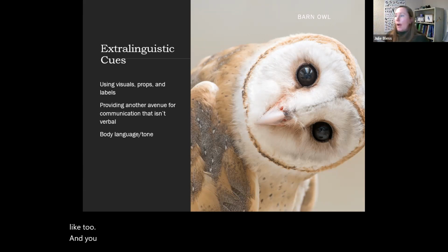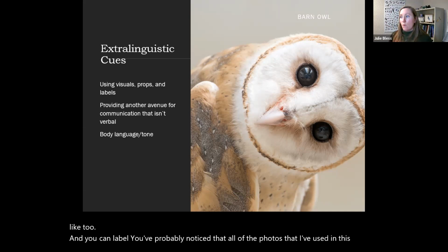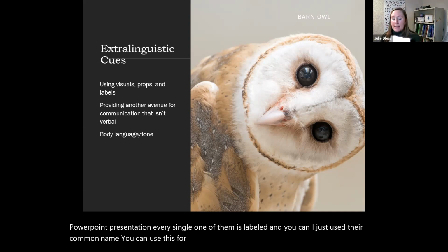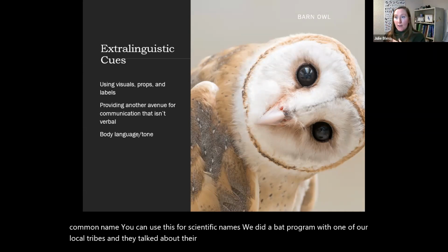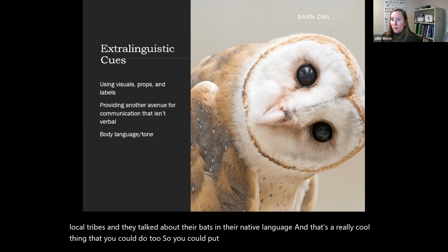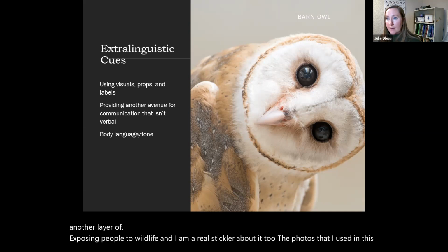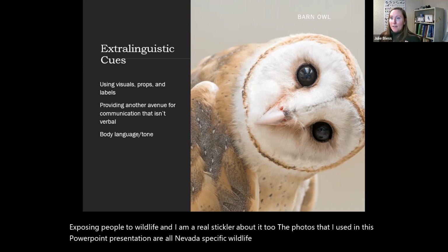And you can label it. You've probably noticed that all of the photos that I've used in this PowerPoint presentation, every single one of them, is labeled. I just used their common name, but you can use this for scientific names. We did a bat program with one of our local tribes, and they talked about their bats in their native language. That's a really cool thing that you could do too. So you could put multiple labels on these photos, and that's just another layer of exposing people to wildlife. And I am a real stickler about it too. The photos that I used in this PowerPoint presentation are all Nevada specific wildlife, so they are specific to our content.